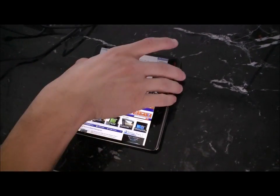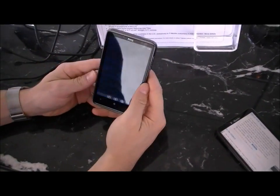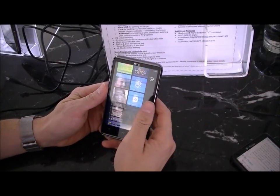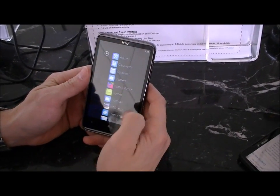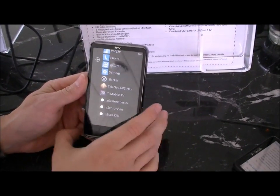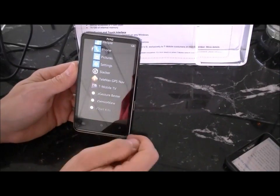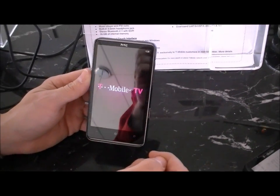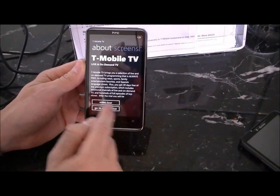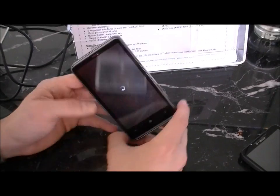And other than that, we jump back to the start screen here. It is standard fare, and that's what you'll expect from Windows Phone 7. But the large screen on the HD7 really makes it a better experience. T-Mobile TV, let's check that out. Looks like you have to download something from the marketplace, but we can't do that. Video tour, that's good. Let's see some video on this.